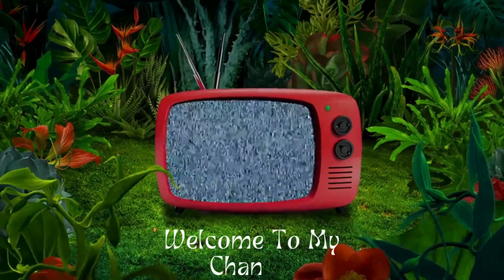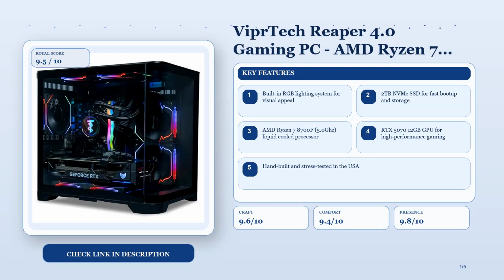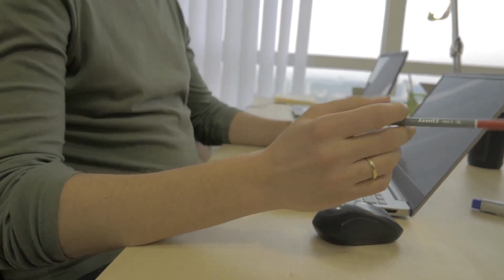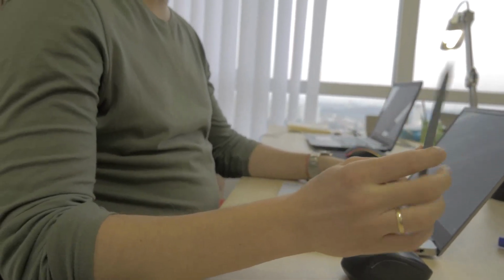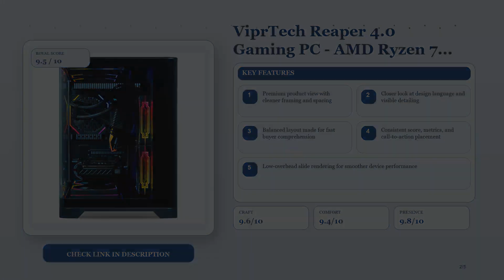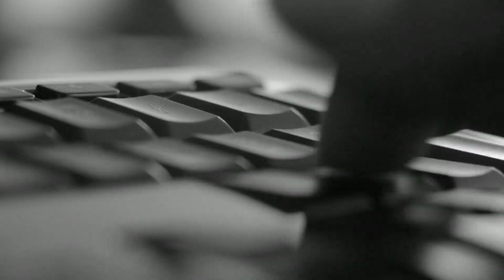I was skeptical about this one. I mean, I've seen a lot of pre-built gaming PCs over the years, and most of them either cut corners on cooling or load you up with bloatware. But when ViprTech offered to send me their Reaper 4.0 with the Ryzen 7 8700F and RTX 5070, I figured it was worth a closer look.